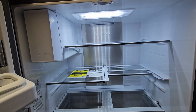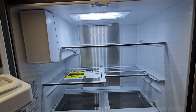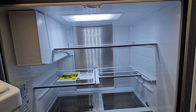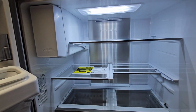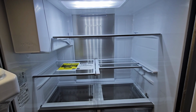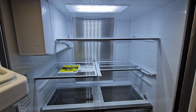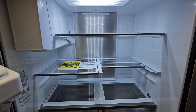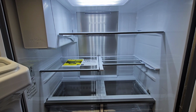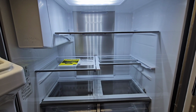But where that feature comes in incredibly handy is if you're in the supermarket shopping and you want to know what's in your fridge, how much milk you have left, if you need butter, things like that. Being able to look into your fridge remotely while you're shopping, I think is game-changing. That's a huge, huge feature, and quite frankly, no one else does it that I'm aware of. There might be some other high-end brand that does it, but this is the only one that I saw at Lowe's or Home Depot or Best Buy that actually had that feature. So super, super cool there.